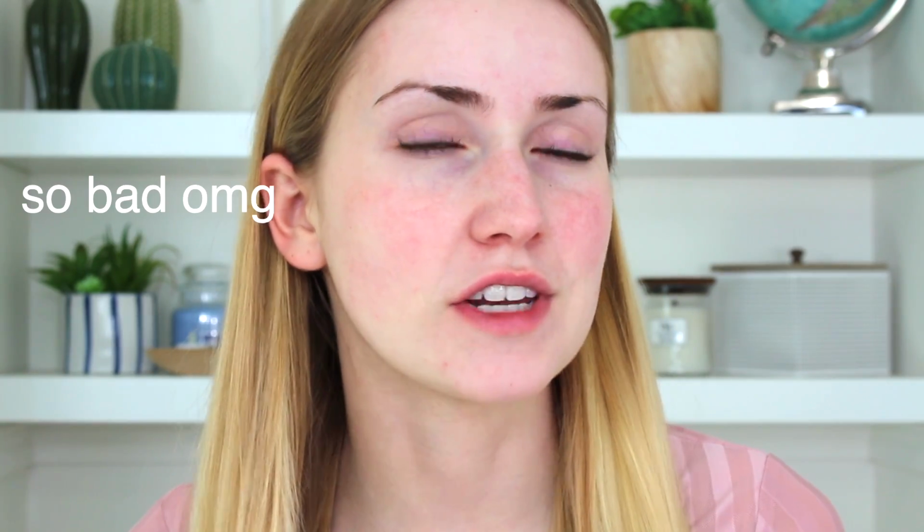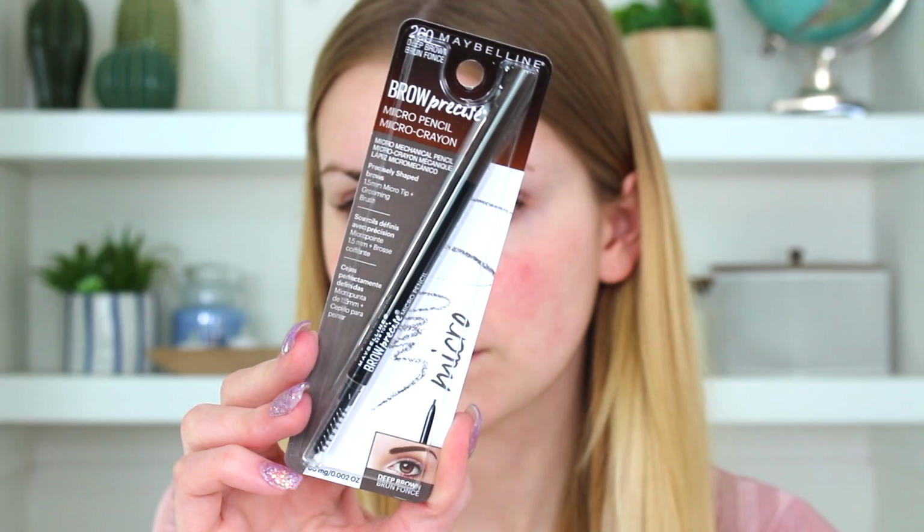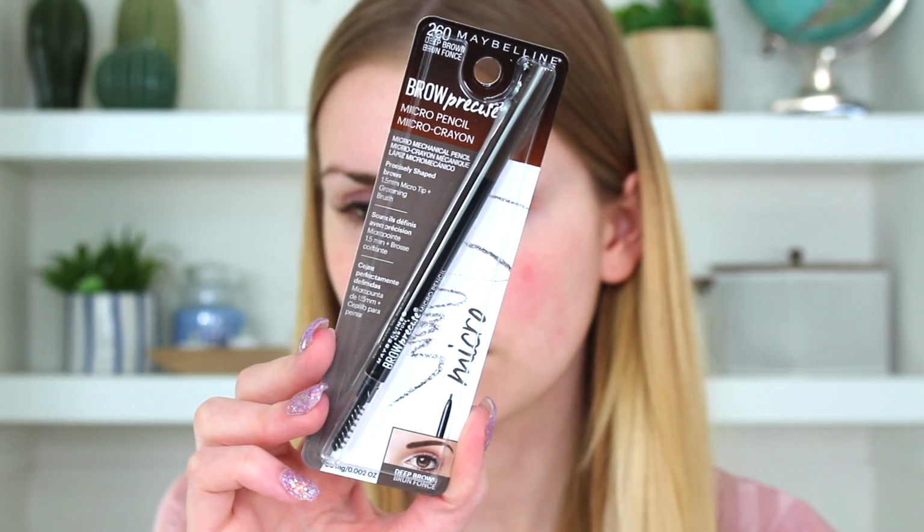Okay, and whenever I do these videos, I try and do my makeup in the most normal order I know, but honestly, usually I would do eyebrows right now, and that's what I'm feeling. So I'm gonna go in with this Brow Precise Micro Pencil. This is in 260 Deep Brown. Now, normally I would get myself a taupe, but I guess my mom wanted me to do deep brown, which does make sense because my eyebrows are a deep brown, but usually I try and do a couple shades lighter. But we'll see if Mama's onto something.